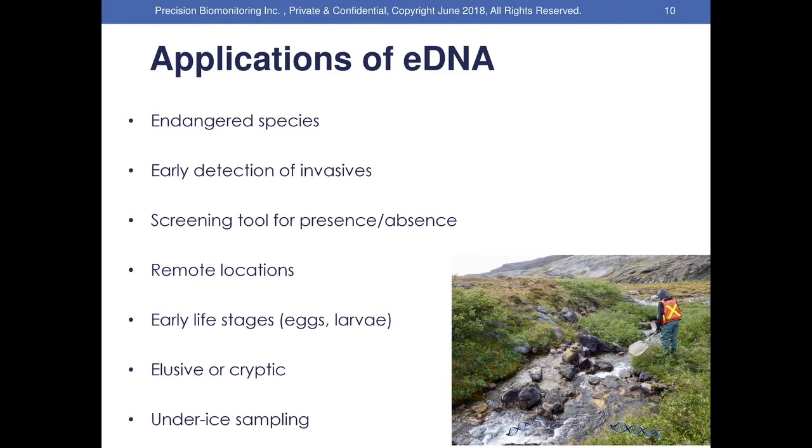As you can see, the list of potential applications of eDNA keeps growing with experience. So far, we have leveraged the benefits of eDNA in the following applications: for the presence or absence of endangered species, for early detection of invasives, for monitoring in remote locations, for the identification at early life stages such as eggs or larvae, and for the elusive or cryptic species, and of course, an all-time favorite, under ice sampling.